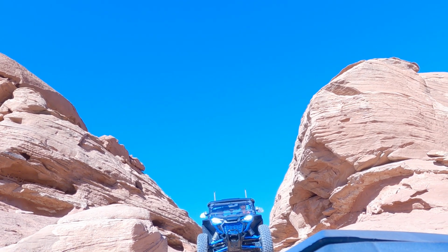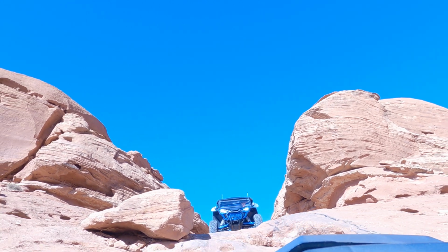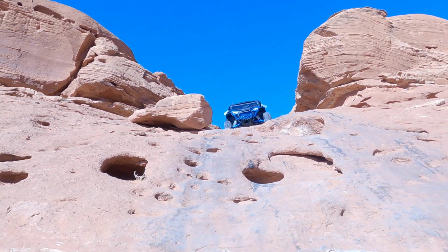At this point, Kevin was getting a good feel for his car on the rocks and was having no issues tackling even these steeper declines like this.